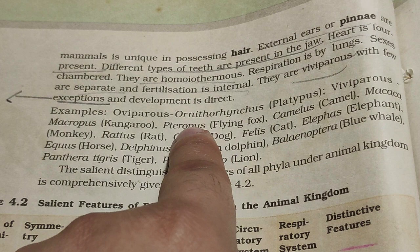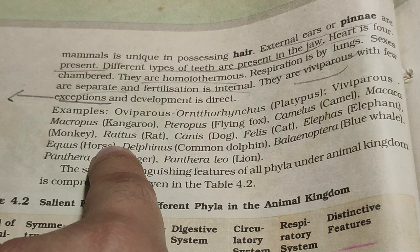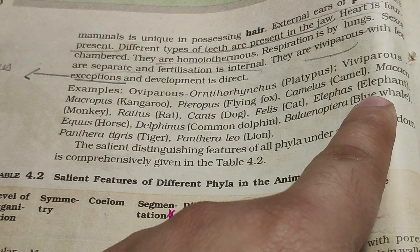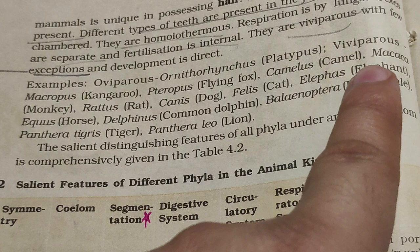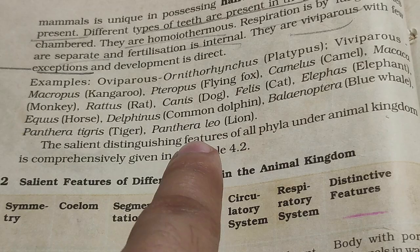Oviparous: Ornithorhynchus, platypus. Viviparous: Macropus, kangaroo; Pteropus, flying fox; Camelus, camel; Macaca, monkey; Rattus, rat; Canis, dog; Felis, cat; Elephas, elephant; Equus, horse; Delphinus, common dolphin; Balaenoptera, blue whale; Panthera tigris, tiger; Panthera leo, lion.